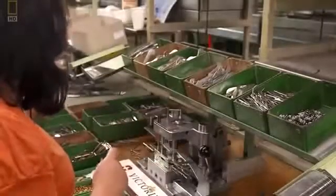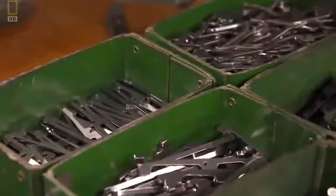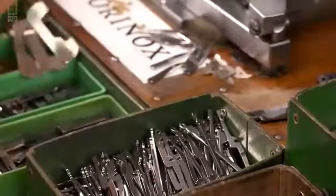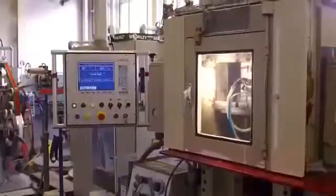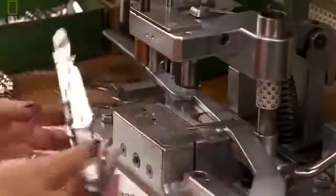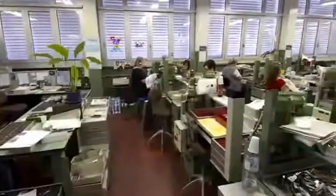Logic governs the layout of parts. All tools that open on the left are laid out on the left, with right opening tools on the right. A skilled worker can assemble an entire Swiss champ in about 3 minutes. After being stamped, polished, hardened, ground and assembled, our blade is finally where it was always designed to be. But it's not ready to hit the shelves yet.